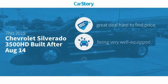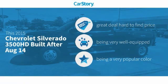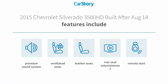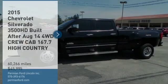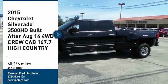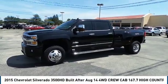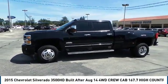Car Story research indicates this vehicle as being a great deal that is hard to find at this price. Loaded with features. Features also include remote start, premium sound system, leather seats, ventilated seats. Pick up this great vehicle, which is available today. This could be the one you've been searching for. Contact the dealer today and get behind the wheel today.